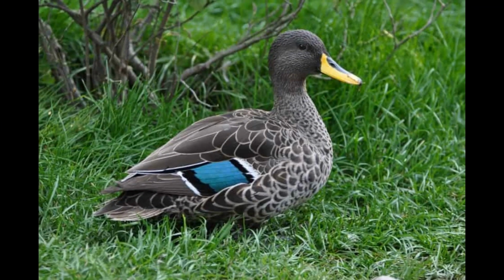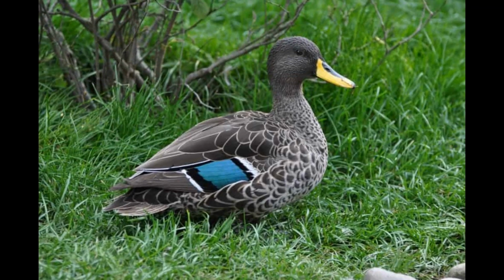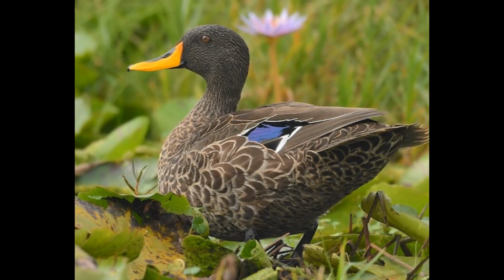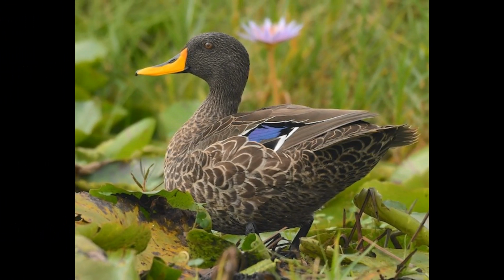Ducks also use contact calls to maintain communication with other members of their group or family, particularly when they are foraging together. These calls help ducks stay in contact with each other, especially when visibility is limited in water or dense vegetation.